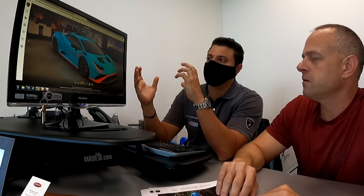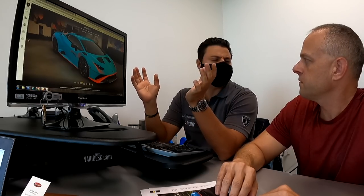Lamborghini has a lot of packages now. So as we go through things, I'll show you different packages as well. They took a lot of the options that people typically get together and put them into a couple different packages. All right, so let's check out the full livery package. I definitely want all the stickers. I want the full, all show, all the cool stuff.